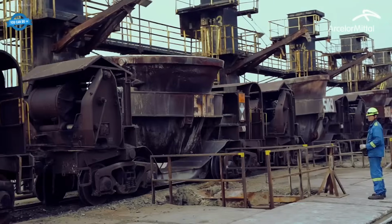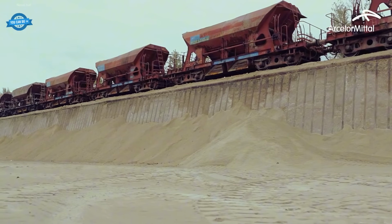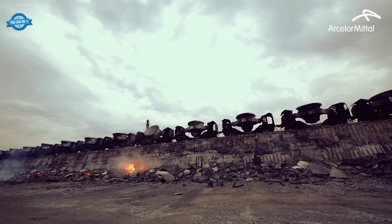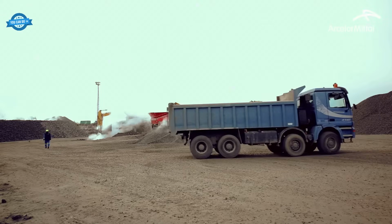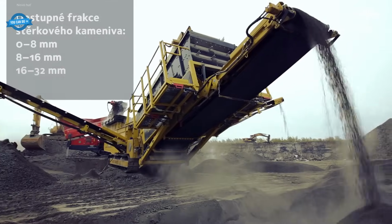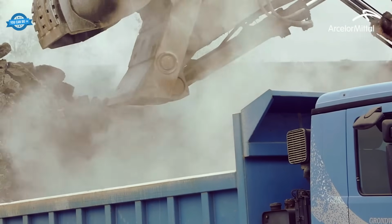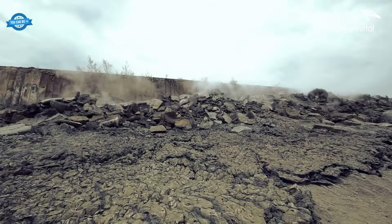There, the slag is crushed and screened to obtain different aggregates of 0 to 8 millimeters, 8 to 16 millimeters, 16 to 32 millimeters, 32 to 63 millimeters, 0 to 63 millimeters, and 63 to 200 millimeters. Water is sprayed onto the slag dumps to reduce dust, cool the slag, and stabilize the dump. Unusable impurities after screening will be dumped and temporarily stored in a separate storage area, awaiting processing. The collected aggregate components will be collected in one place. Each component is carefully classified and stored for later use.